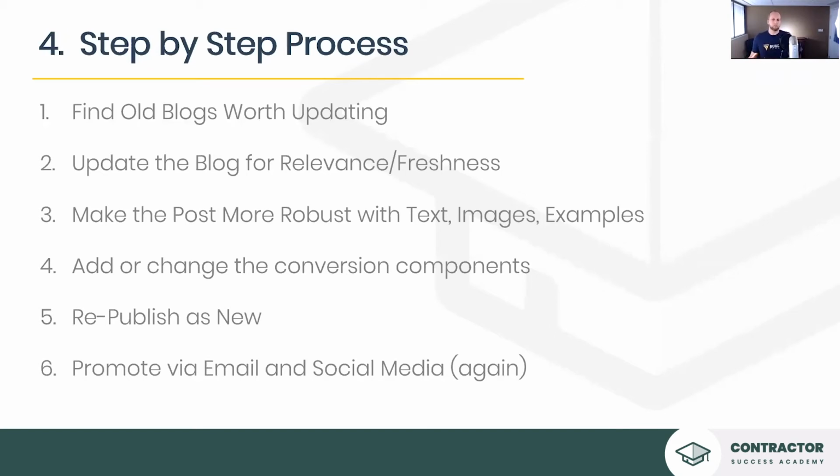Once you've found those blogs that you want to update, we want to update them for relevance and freshness. So again, bringing those topics to current. So anything that's outdated, in our world of marketing, there's always things that are changing. There's new social networks. So just recently, Google Plus died. So anything that we wrote in the past about Google Plus, it's pretty much irrelevant now. So we want to take that out. And the same thing goes for the construction space too. There's technology that changes, trends change. And so those things we want to bring up to date.